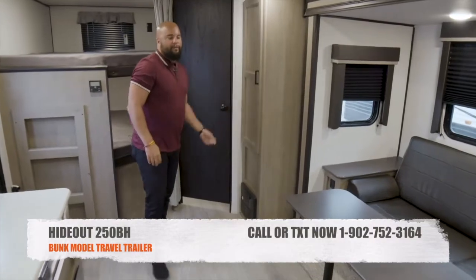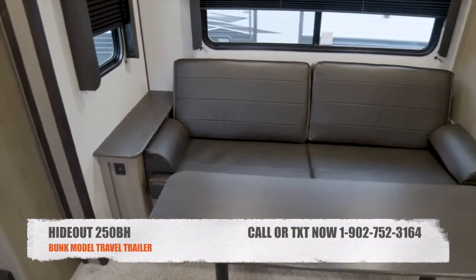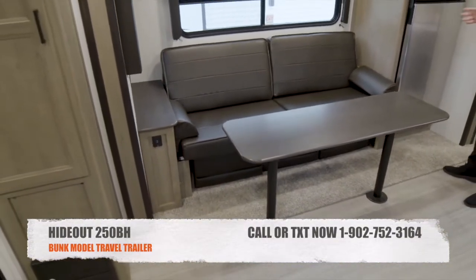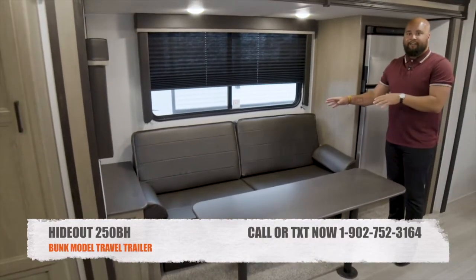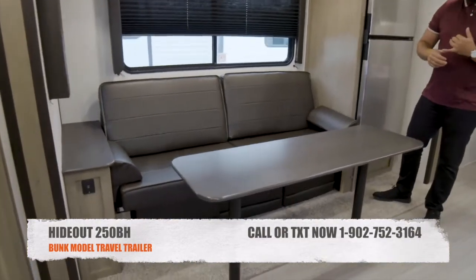Now we're going to make our way over to the first exciting feature on this 250BH, and that is going to be the versatile jackknife system that we have introduced here. We actually worked exclusively with Lippert on this product, and this is going to not only be a 72-inch jackknife sofa that can sleep full-size adults, but it's going to double as seating for six as well.